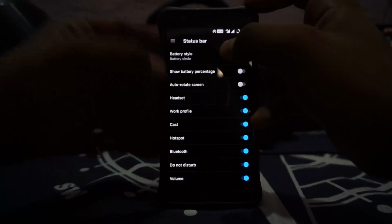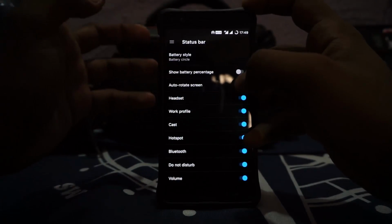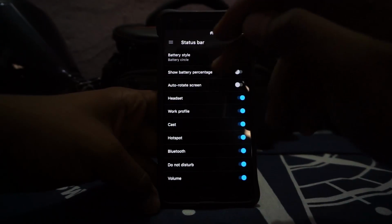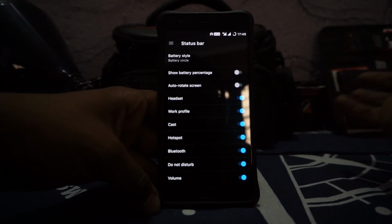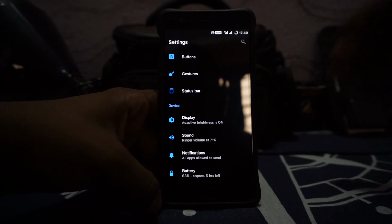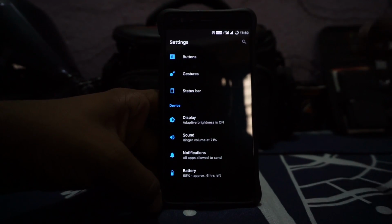Status bar option. In the status bar options, you can change the battery style to bar or circle, and you can enable that. There is an option for show battery percentage, but it is outside the icon. There is no option for inside the icon, so I don't like that, but it is there. There are no Xposed modules for Nougat yet, so you cannot mod most of the stuff here. So that is one of my major gripes about these ROMs.